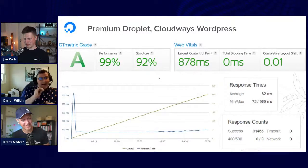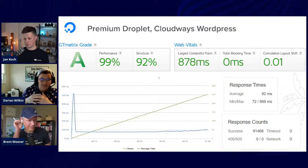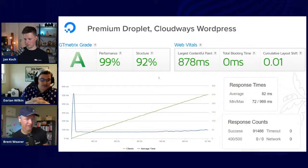First of all, the high grades on GTmetrix. We got a better grade for the structure, 99% of the performance. We gained another half a second in load time, right? We cut out another half a second in terms of waiting for that largest contentful paint.